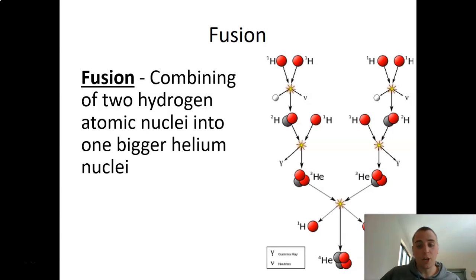Okay, so fusion. What fusion actually is, when we're talking about fusion, is combining two atoms together to make a bigger one. In this case, combining two hydrogen atoms, or hydrogen nuclei, so two protons essentially, and smashing them together into one bigger helium atom.